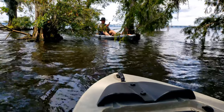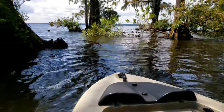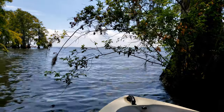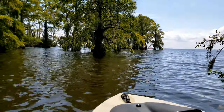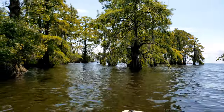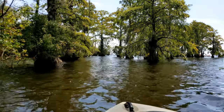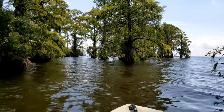So this is quite the experience to get this close to all of these cypress trees. It is absolutely beautiful. It's a wonderful day. Another hot one. But this is beautiful. So we're going to paddle through and go check it out.